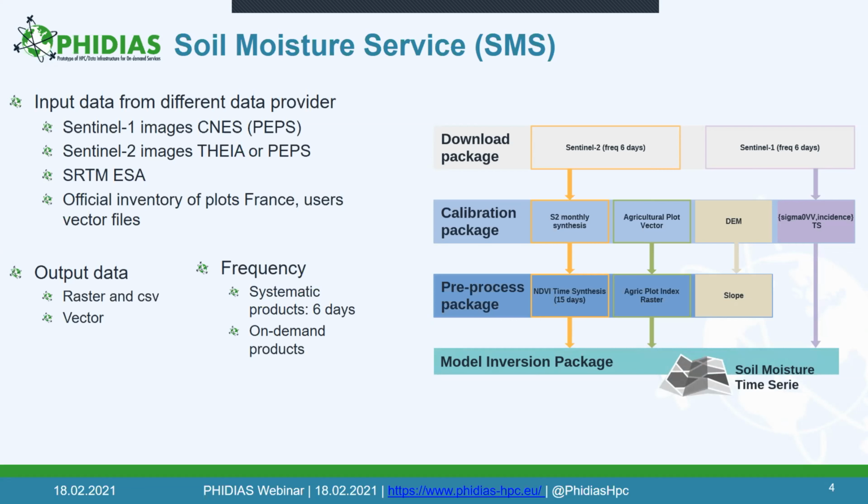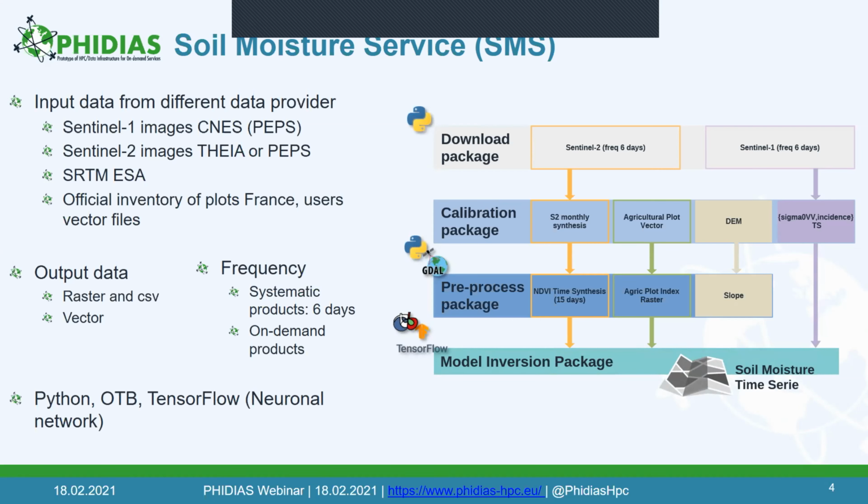We've got two ways to produce the soil moisture service. First, a systematic production with a frequency of 6 days on some countries. And for other countries, an on-demand processing is available. In terms of technology, it's all developed in Python and uses GDAL and OTB, and TensorFlow, a neural network, for the model inversion.